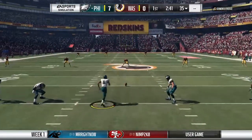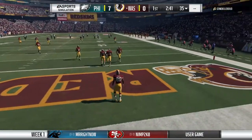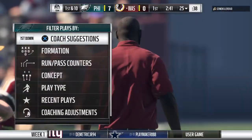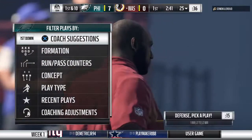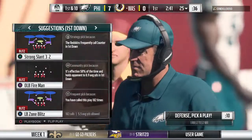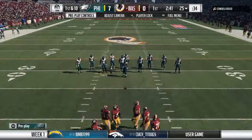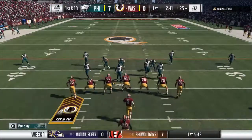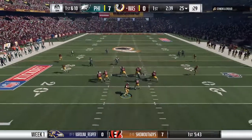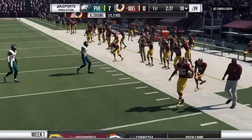Sturgis out now to kick this one off. And this will be a touchback as that sails over the end line. On 1st and 10, Cousins. And he's able to get this one up to his 30 before he's out.